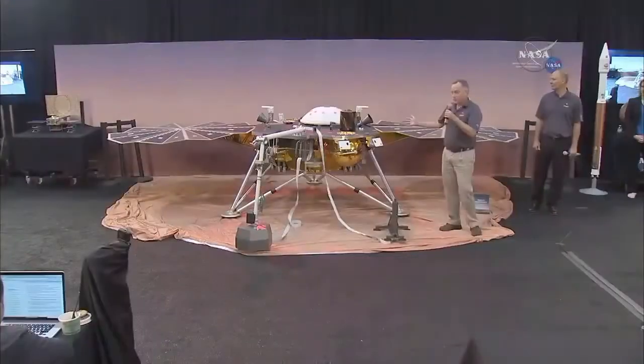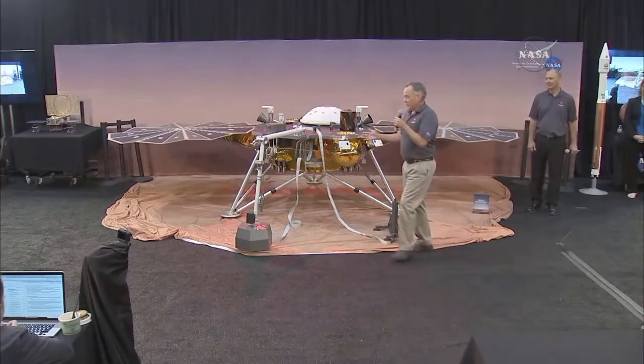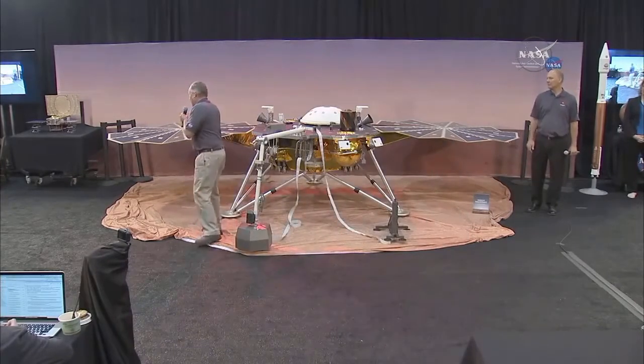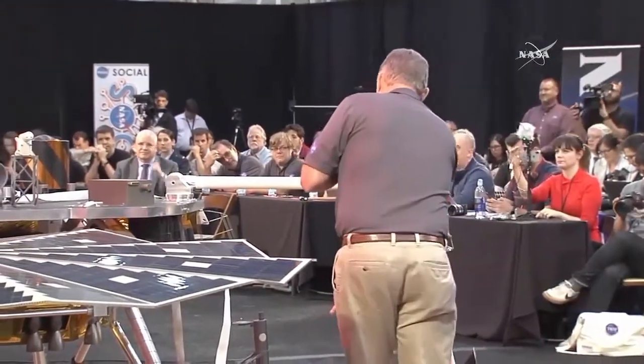So like I said, this is what we look like once we get deployed, fully ready to take our science on Mars. But before that, we start out a little bit different. Right now on the rocket, these solar arrays are all folded up underneath the deck. These legs here are all tucked up, so it's very compact. And in fact, we have an aeroshell around this, which consists of a heat shield and a back shell. And we even have a cruise stage on top of that as well. That's what's in the rocket right now, ready to go to Mars.